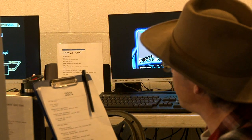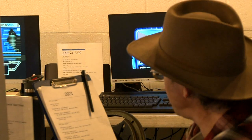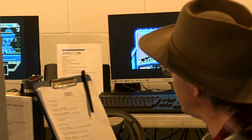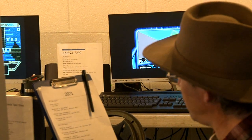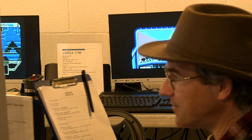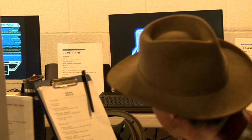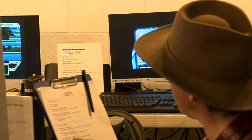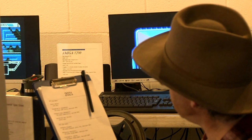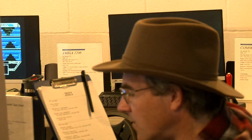The next one is called Fearless or More by a group called Resistance. And this one earned second place in the combined demo category at Function 2021, which took place in Sweden in June of 2021. What did the last one? So the last one was second place at Revision 2021. This one is second place at Function 2021. And it is Fearless or More.